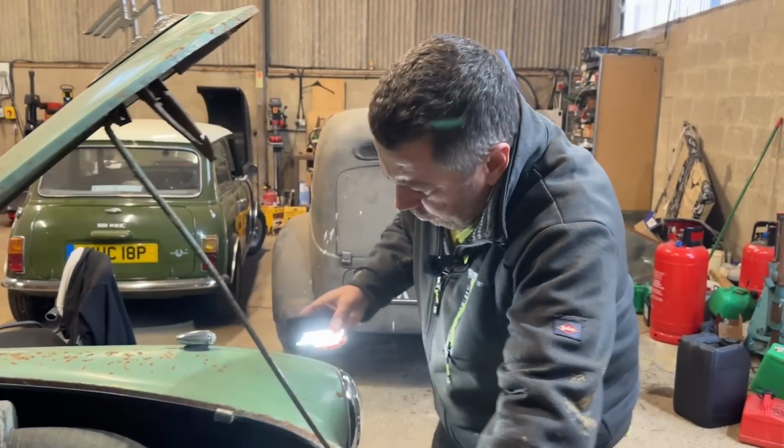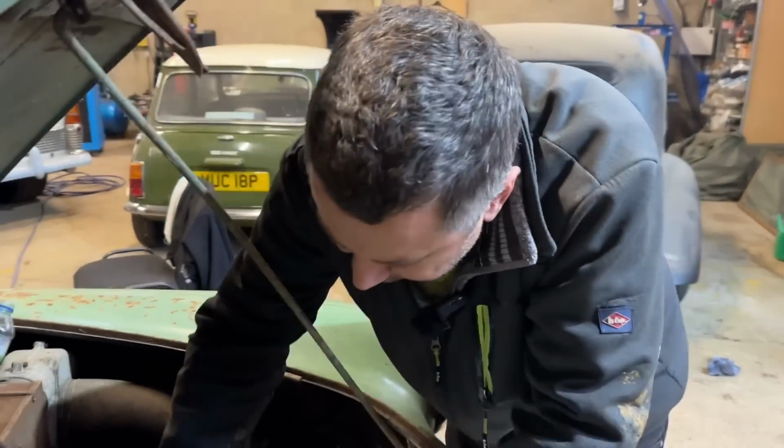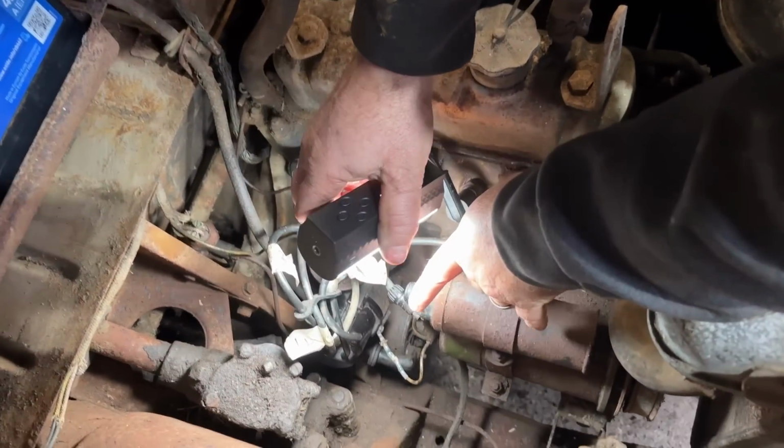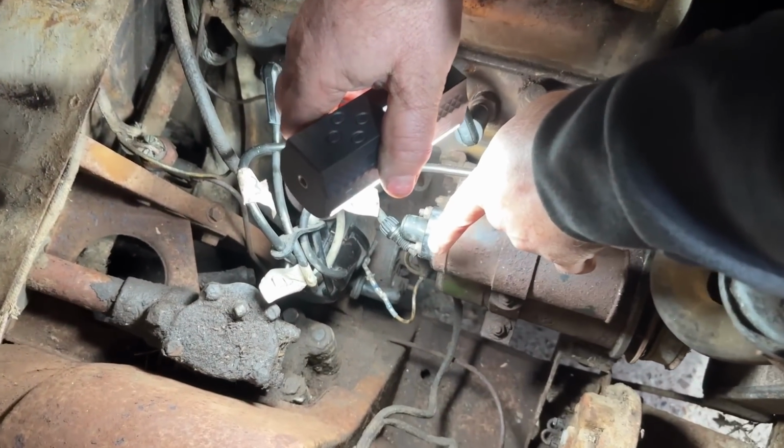Let's give it a go. Okay, whilst you've been off gallivanting on your flashy school runs, because we're trying to use everything original, I've just joined that wire up down there, you see?